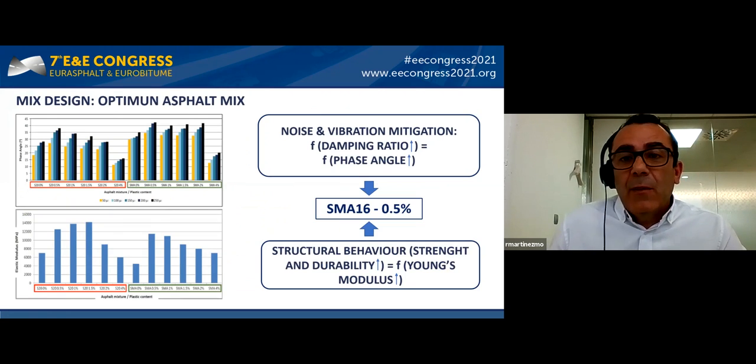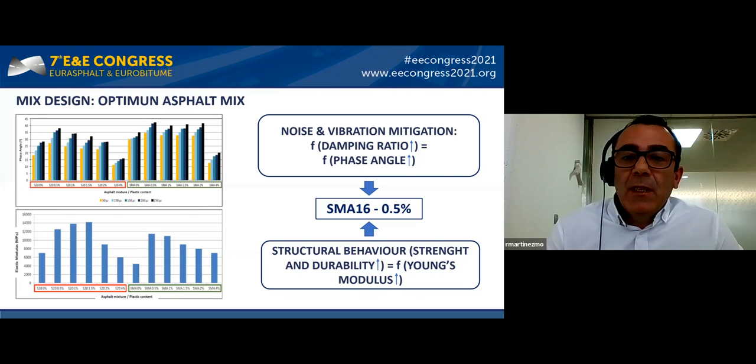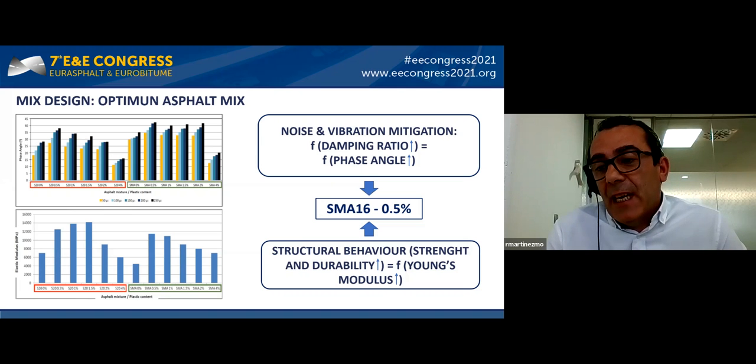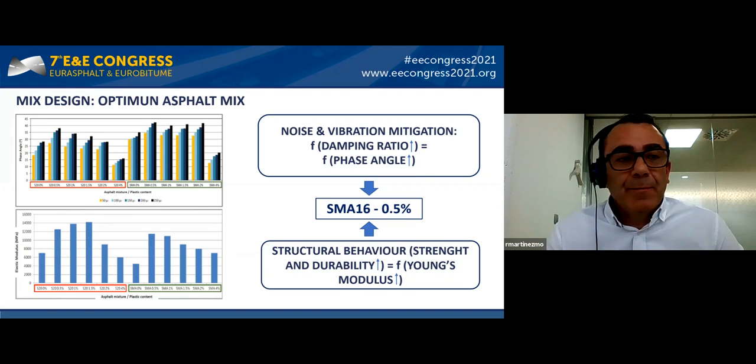Well, regarding the optimum asphalt mix, three fundamental aspects were considered. Firstly, the vibration mitigation capacity, the durability and strength requirements, and also, obviously, being economically viable. Thus, after numerous trials based mainly on the phase angle and the elastic modulus test results, stone mastic asphalt with maximum size 16 and 0.5% recycled plastics was considered the optimum one.